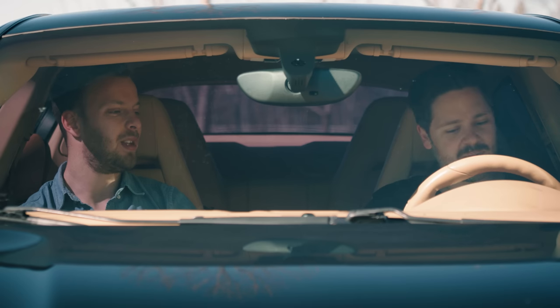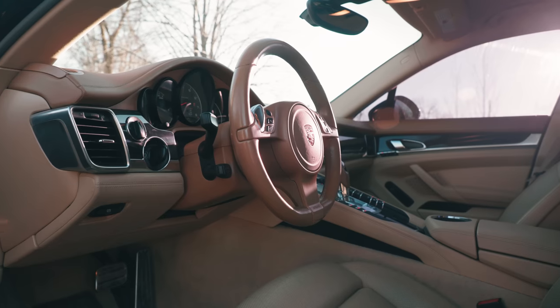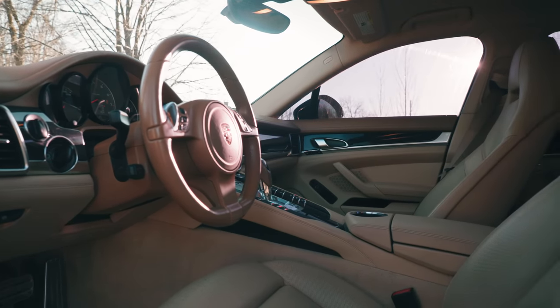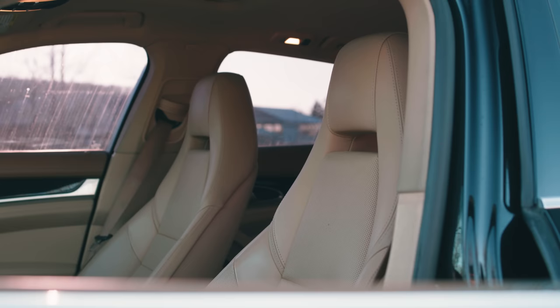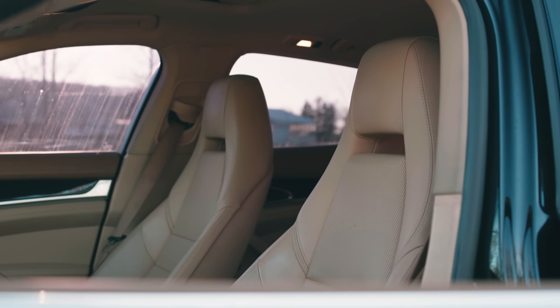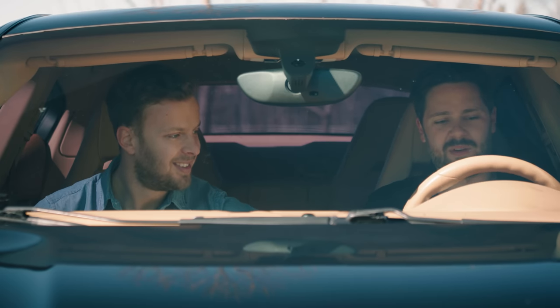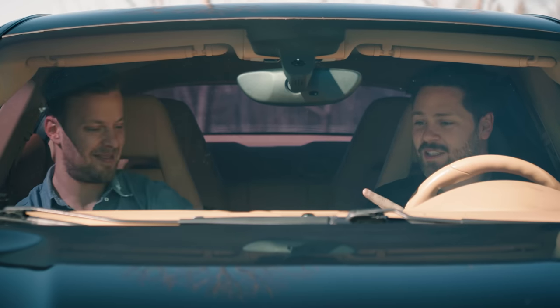New steering wheels are wonderful. We'll have a look in a second. But yeah, I think it's great. The ergonomics of this car and the Porsche cabins are wonderful, and they just kind of always have been, right? First of all, the materials are very, very nice. We've got these nice soft leathers. Everything's stitched very well. Nice creaky steering wheel. Stop trying to creak my steering wheel.